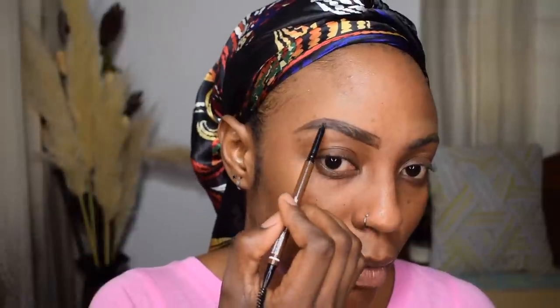I typically just go at the bottom of my brows, just following the shape, and then I go over the top of my brows. Now I'm gonna start filling in from the very end of the brow, the tail. And I'm gonna be very light-handed as I come to the front of the brow. Now I'm gonna go in with a spoolie and just blend out the product. So I'm gonna do the same to this brow.